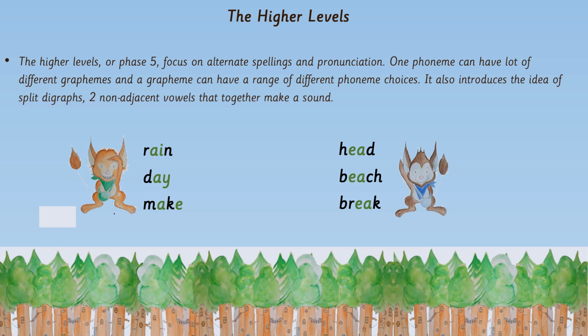Towards the end of year 1, we start looking at alternative sounds, so like in head, beach and break, where the EA makes a different pronunciation in each of those words. Again, giving the children rules as much as we can.